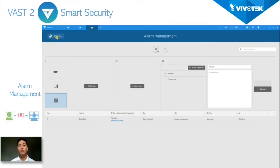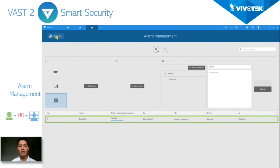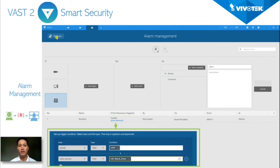So all the alarm rules for the different scenarios I talked about from the previous slides can be defined in the alarm management console of VAS2. In this page, you can use FaceMe data points as the trigger to these alarms. In this alarm that I already created, I've set the trigger condition to detect VIPs that are entering a specific door on the sixth floor of a building where a camera is located.